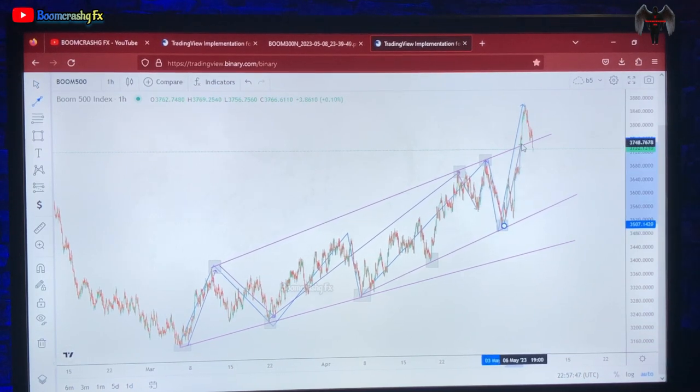And what do we have? We see the market went back to the trend line and broke out of the trend line, broke out. So our expectation normally is that once the price has broken out of the channel, what should we be expecting?